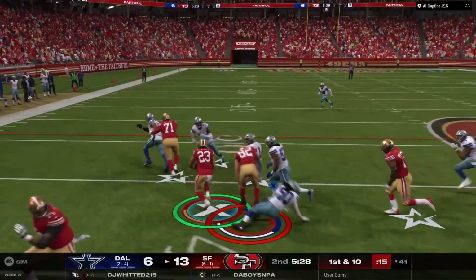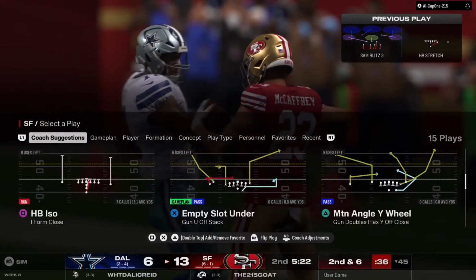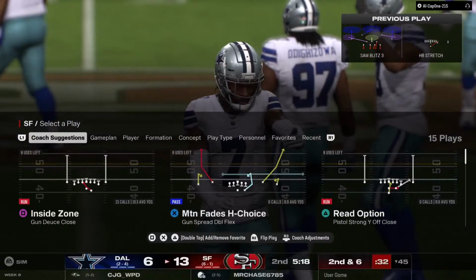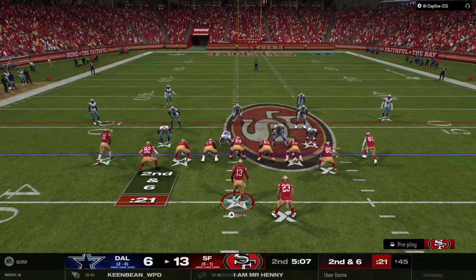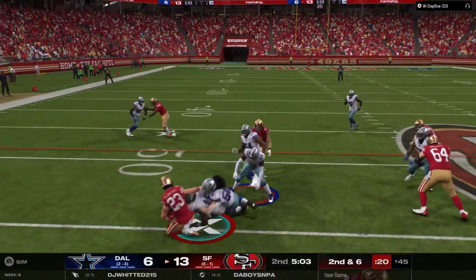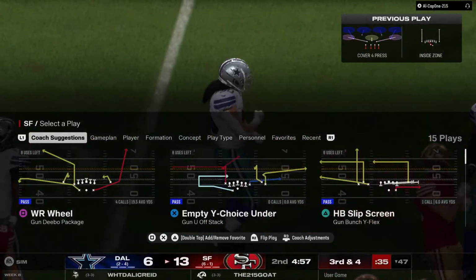They'll try the left side with McCaffrey. Here's a 2nd and 6. They run once more with McCaffrey. That's a short pickup to about the 47. The veteran Eric Hendricks on the stop.